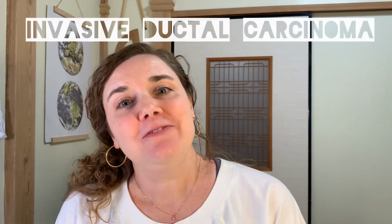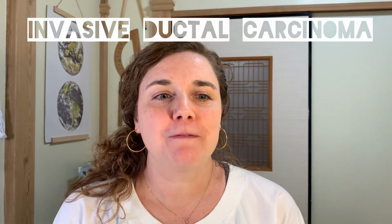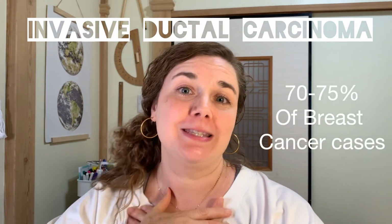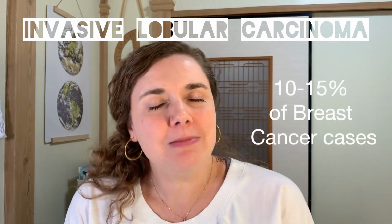So the first most common type of breast cancer is called invasive ductal carcinoma. That is by far and above the most common type of breast cancer. It accounts for, most people say, between 70 and 75% of all cases of breast cancer. So it's easily the most common type. The next most common type is called invasive lobular carcinoma, and that type only accounts for about 10, maybe as much as 15% of all cases of breast cancer. So it is obviously way fewer than invasive ductal carcinoma.